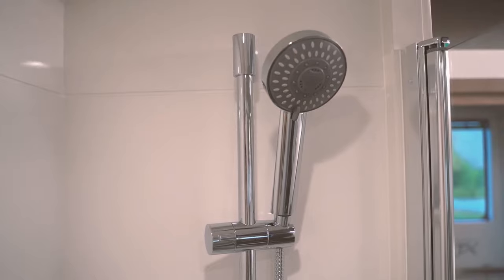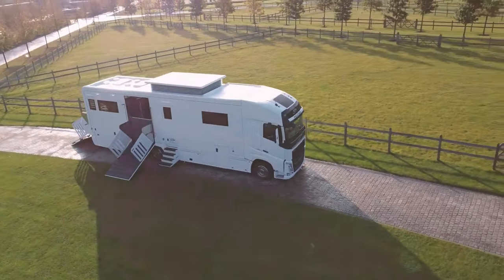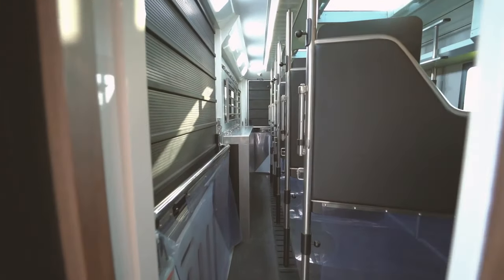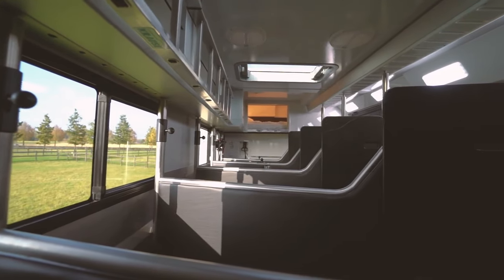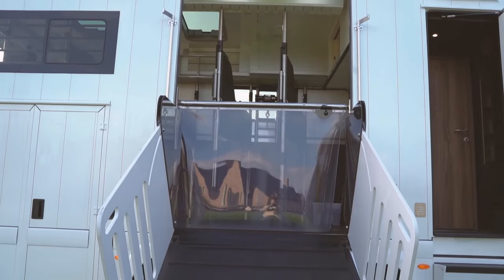And let's not forget its elegant exterior, featuring flowing lines and eye-catching curves that demand attention wherever you go. Whether you're a professional equestrian or a passionate horse enthusiast, the STX Horsebox Volvo FH540 Supreme sets the standard for excellence in equine transportation.